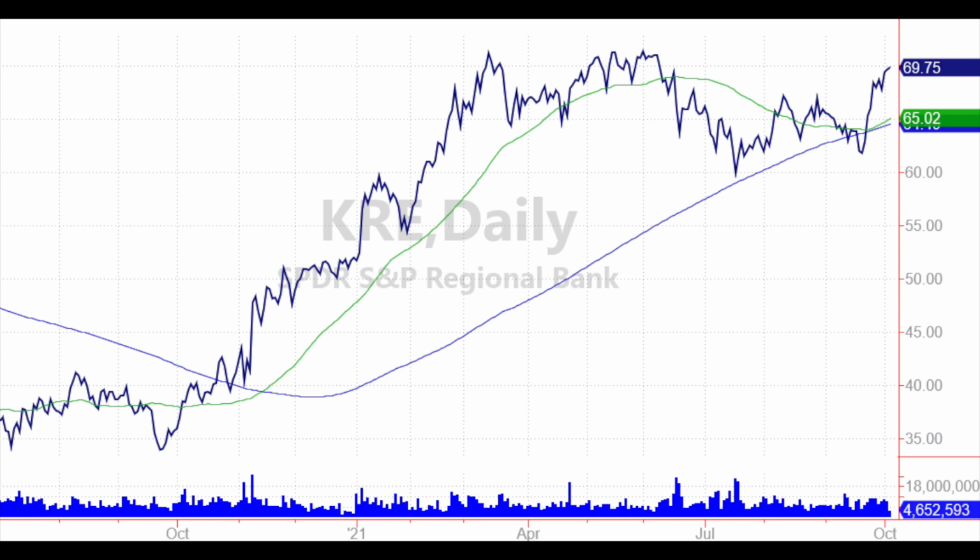So the banks are able to lend this money out to more and more businesses at a higher rate and actually lock in bigger profits. Now, I want to encourage you to look at the SPDR S&P Regional Bank ETF, ticker KRE. That's a basket of lots of these different regional banks, and it's been doing quite well and is ready to break to a new 52-week high.